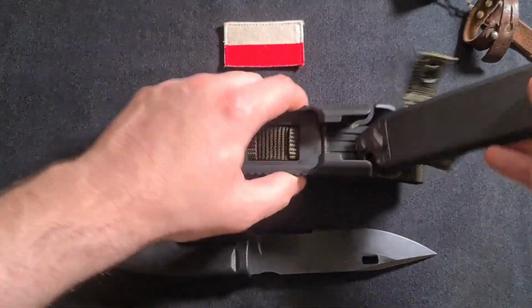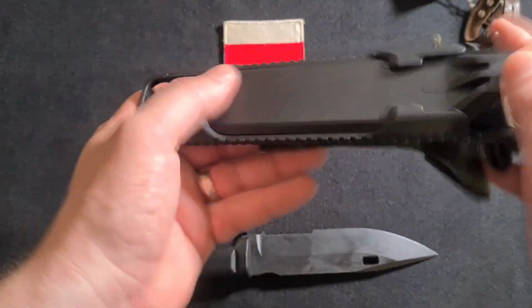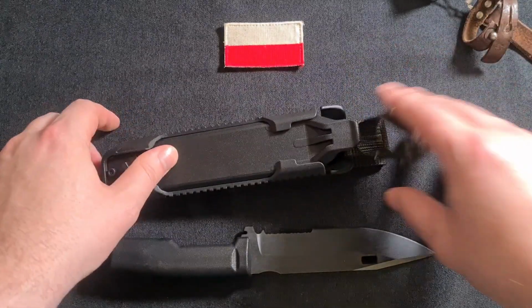I love the inner and outer scabbard design. Still very cool.